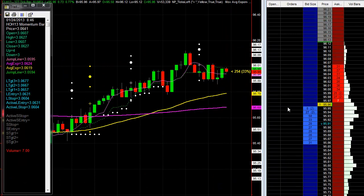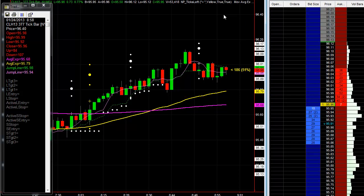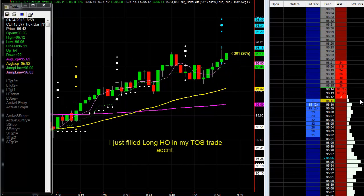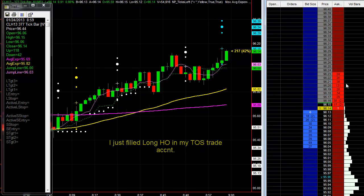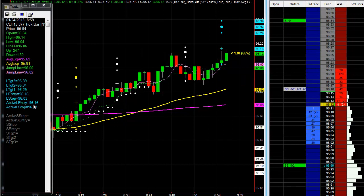Got a short possibility setting up on crude oil. It can go either way, really. Just have to be ready to go long or short. There's the long on crude at 16. Targeting 34, and the stop is at 03.